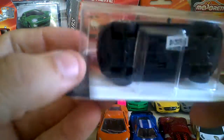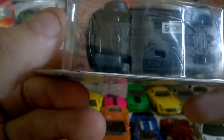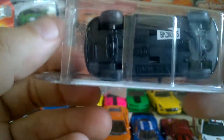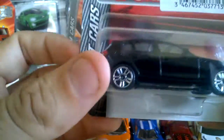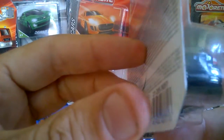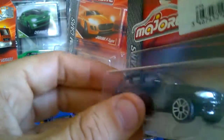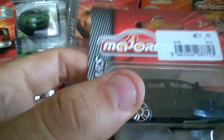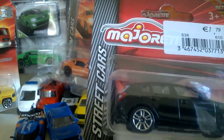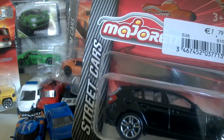A cheaper car. I believe a BMW Series 1. Series 1. I don't know in English. That is also a cheap car. The racing cars also cost between 2.50 and 3 euro.